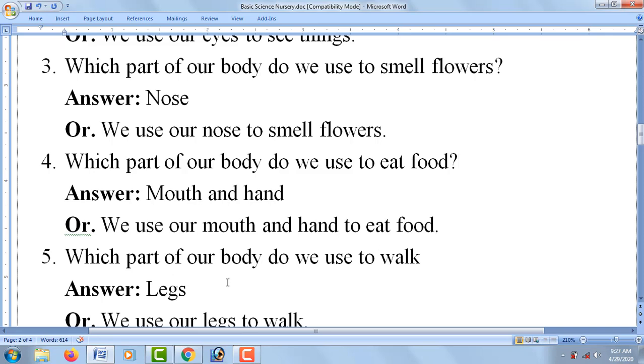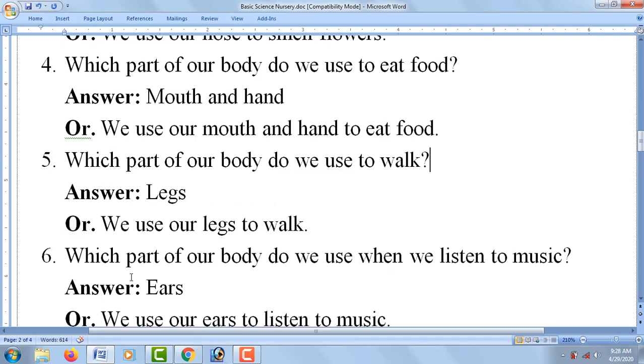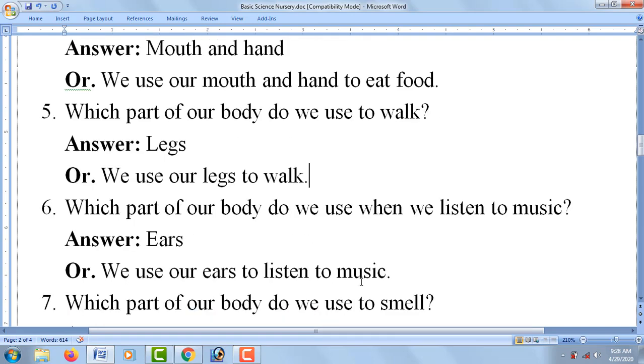Which part of our body do we use to walk? Legs. The short answer is legs, the full answer is we use our legs to walk. Which part of our body do we use when we listen to music? Ears. Without ears, we cannot listen to anything. So we use our ears to listen to music.